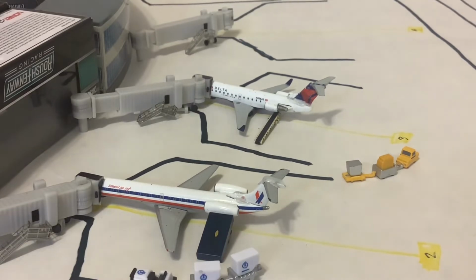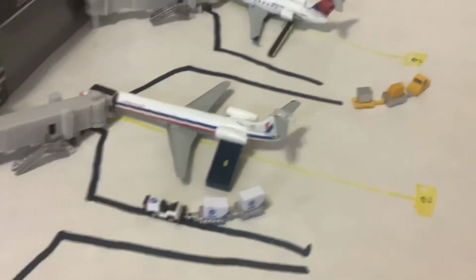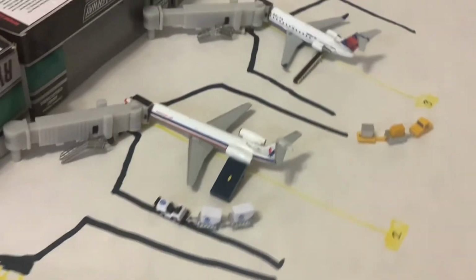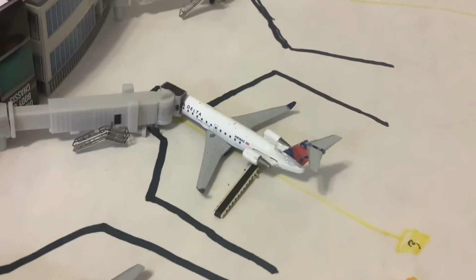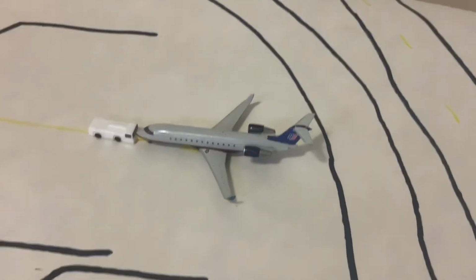For this update and for the future ones, I'll just kind of show you what we have going on here. So here at Gate 2 we have American Eagle. That's just like they always have been in the regular airport updates. Then we have Delta here at Gate 3. This is an inaccurate aircraft. This is before they merged with Northwest, so this livery did not exist yet. And finally United.